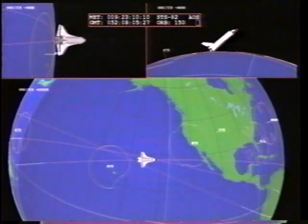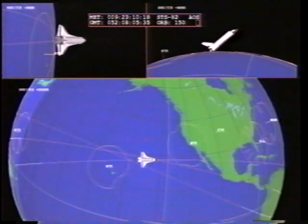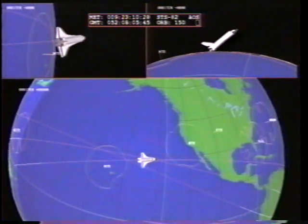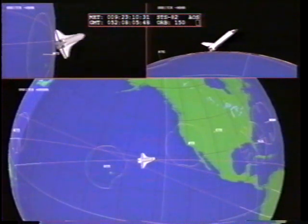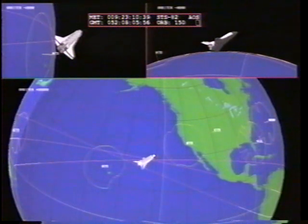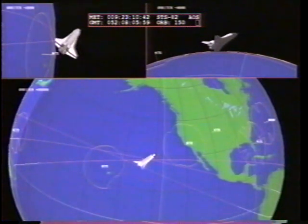Onboard guidance and navigation and control system software should be commanding the first command, roll command. This one would be to the left, again to begin dissipating the velocity built up on the orbiter. The vehicle's currently traveling 16,800 miles per hour. The present altitude is 258,000 feet, or about 48 statute miles in altitude. A range from the landing site 3,500 miles.